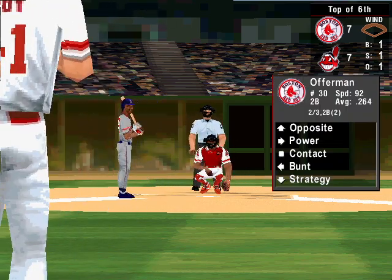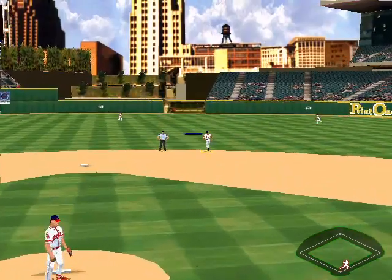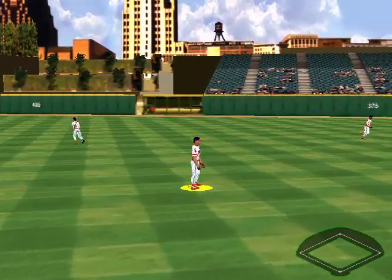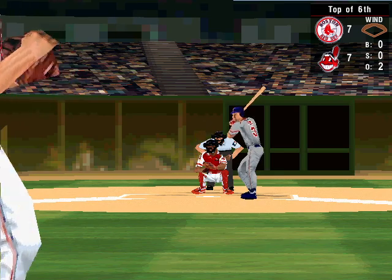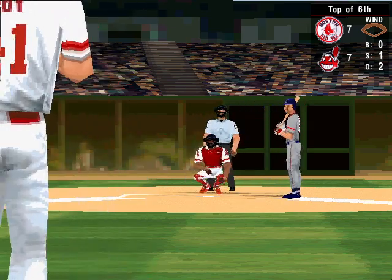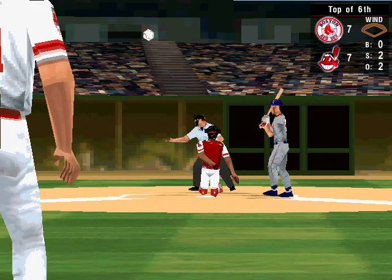Sinker. A swing and a miss for strike one. The 1-1 pitch. It's popped up to right center. Alomar jumps for it. That makes 2 out. Now batting, the first baseman, Jeff Fry. He's hitting 309. Swung on and missed for the first strike. In there. Strike two.